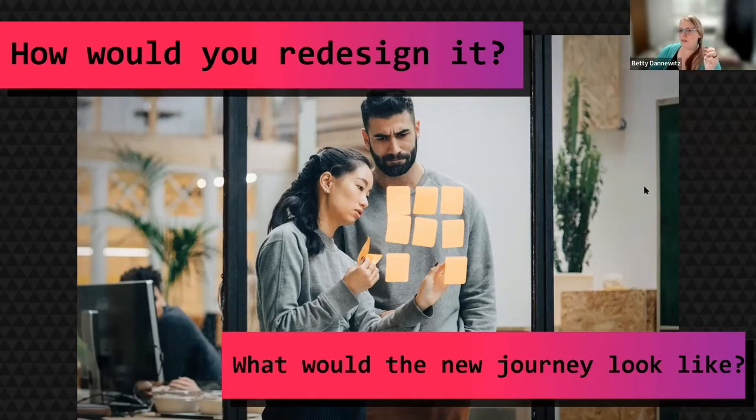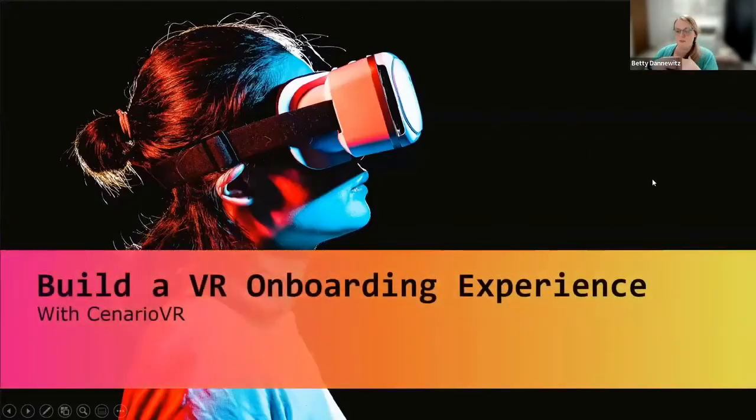And so that's what I want to talk about, building a VR onboarding experience with CenarioVR, and what are the pieces and parts that you need to think about as you do that. I'm suggesting more than just a tour, though I love a tour. I think that's the start of it. I think there's more that you can do with this. And so that's what we're going to go through.